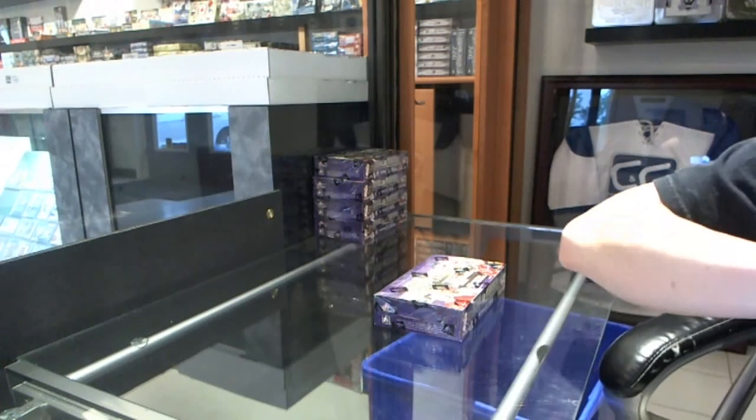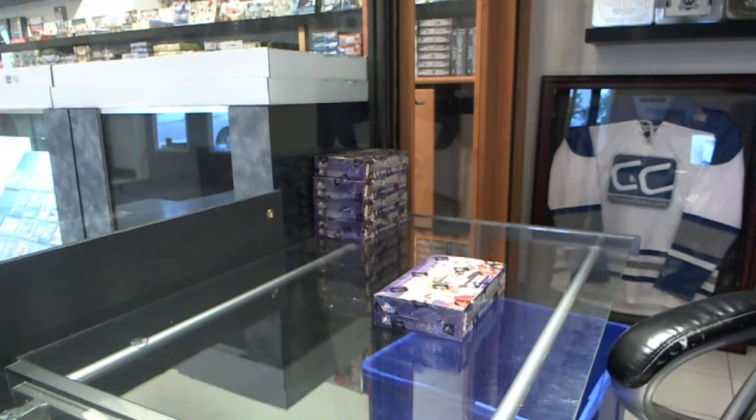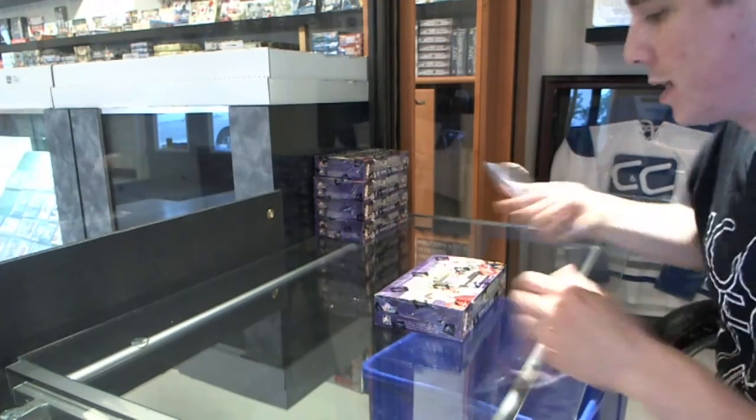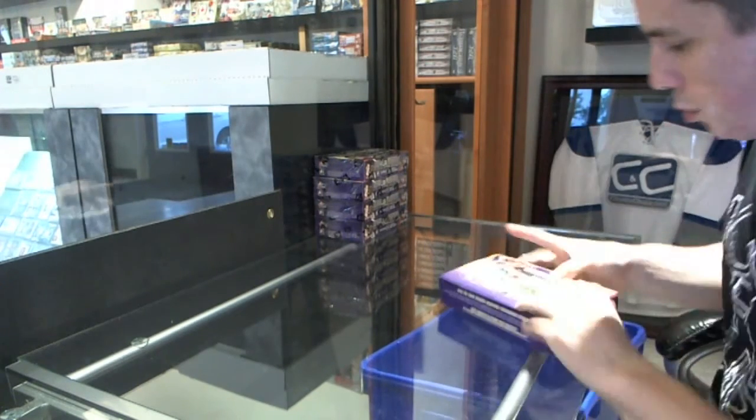Here we go, CNC group break number 2150, 1213, in the game Heroes and Prospects. $5 half case break. Good luck to all.